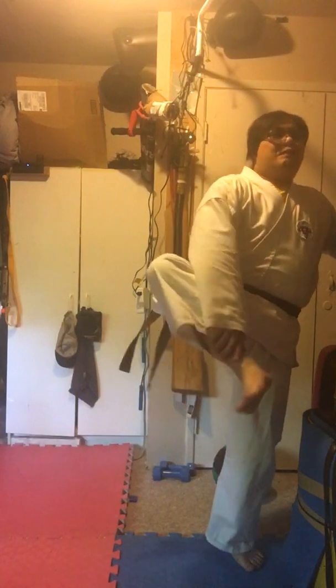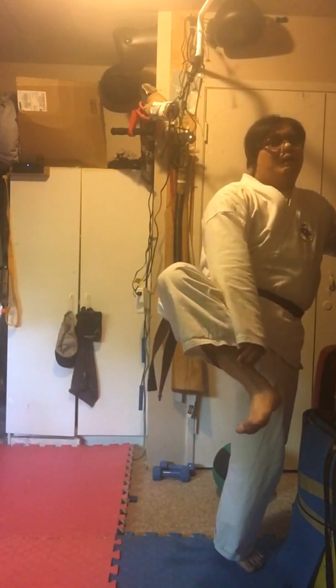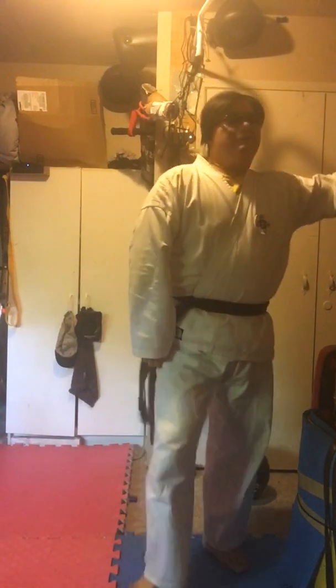Because there's very little muscle here on the inside. It's actually quite a thin part of your leg, at least on my leg. I have great ankles anyway. At least I think so.